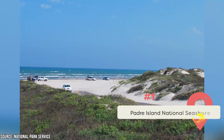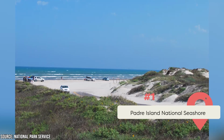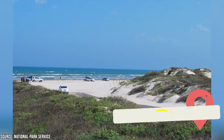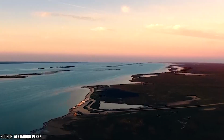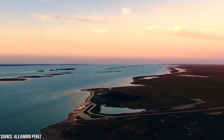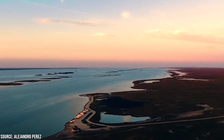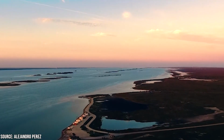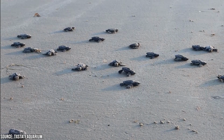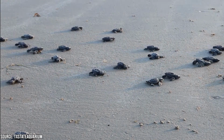Padre Island National Seashore. If you're looking for a truly wild beach experience, Padre Island National Seashore is the place for you. It's a perfect place to escape the craziness of city life. This secluded spot is located at the very southern tip of Texas and is accessible only by boat. Once you're there, you'll find more than 70 miles of undeveloped coastline to explore. This long stretch of beach is home to plenty of wildlife, including sea turtles, dolphins, and over 350 bird species.